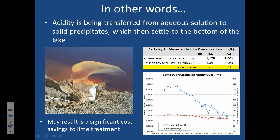I compared some acidity data that we collected in 2012 to Huang's data that he did during his bench scale tests in 1992. And he actually did full titrations and showed that data. The Bureau only does two endpoints. We do an endpoint at a pH of 4.5 and a pH of 8.3. And the way you measure acidity is you take the Berkeley Pit water, it's an acid solution, and you add sodium hydroxide to it in increments, and you measure the pH over time, and you get a measurement of acid. And when you compare Huang's historic data to the 2012 data, there was a 26 to 30% decrease in acidity through that time.